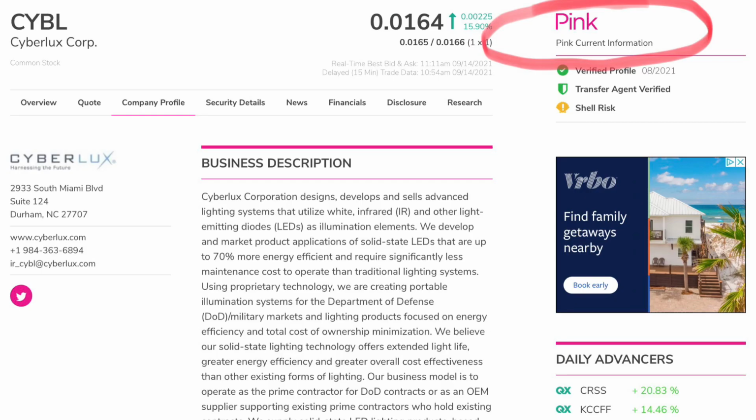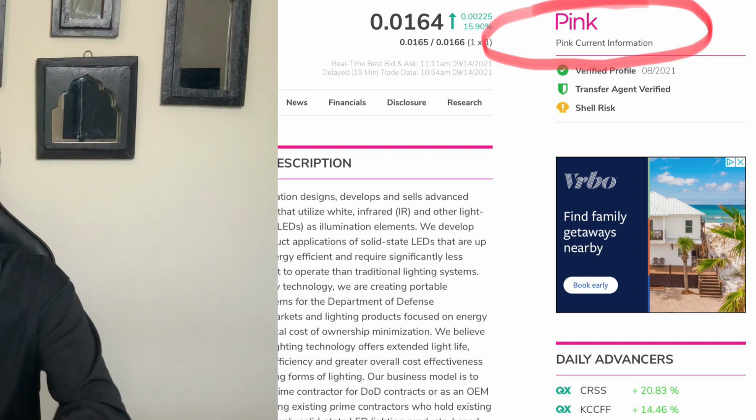And here we are on OTCmarkets.com under CYBL stock, and we can see in the top right there that the yield sign has been taken down, and we see Pink Current. And there we have it. CYBL stock is now Pink Current.